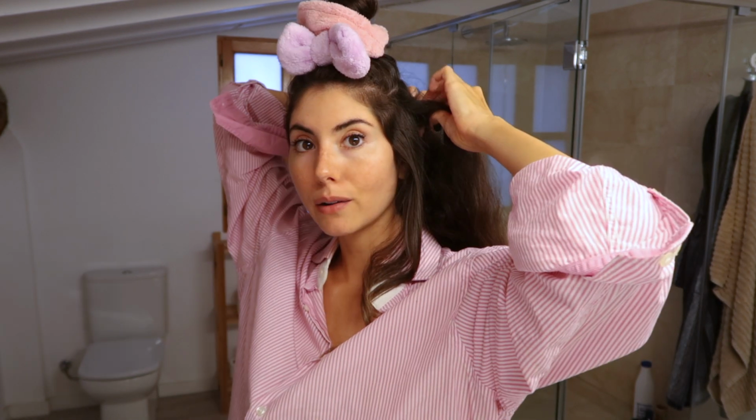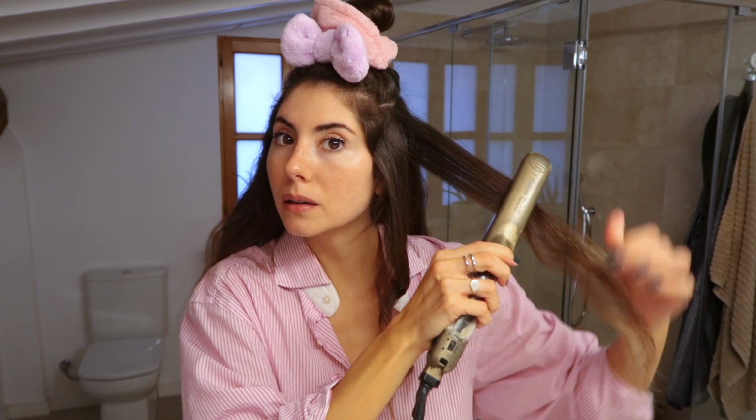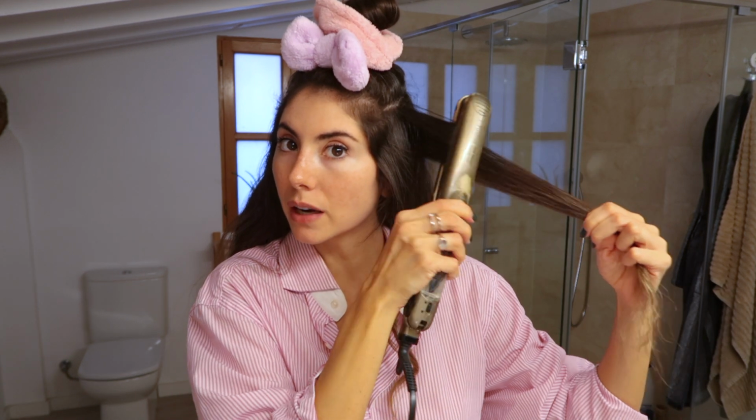I don't know if you guys caught that. It's hard for me to explain what I'm doing with my hair. So it's just like my wrist. I grab the next section right next to it and I'll do the exact same thing. I don't typically do any hairspray on my hair throughout the styling of it. I will sometimes put hairspray at the very end.